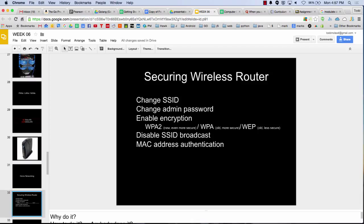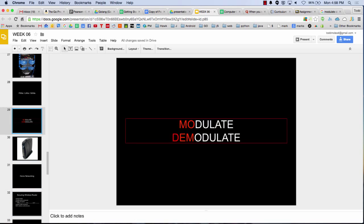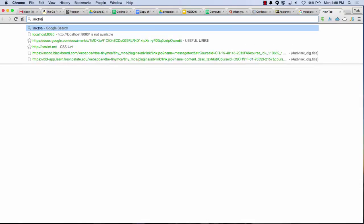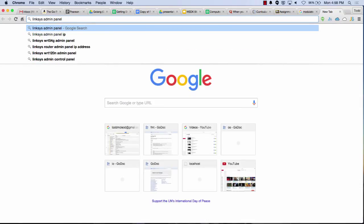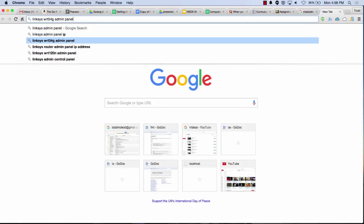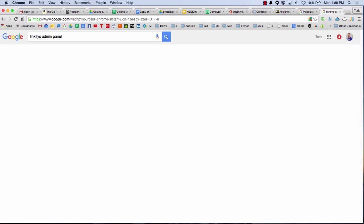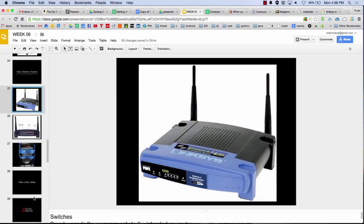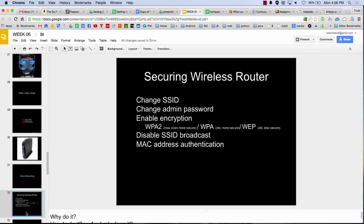Home networking. If you want to secure your wireless router at home, you could go through a few steps to do that. You could change something called the SSID. The first thing you want to do is log into the admin panel. So you just look on your wireless router. If I had this one, I'd search Linksys admin panel, right? And maybe I'd put in the model number. And then it'd say, this is how you get to the admin panel. And I'd go to the admin panel, and then I'd find something called SSID, and I'd change that.